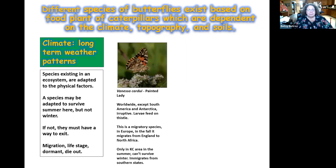So this is the painted lady. This has a huge distribution. It's here in the Kansas City area, but it's only here in the summer. It's not adapted to winter. But it's interesting, it lives everywhere except South America, which is a pretty big place, and Antarctica, which of course, not much lives there anyway. But some years you'll have eruptive years, which is there's just been a lot growing in the South and they start moving north and you just get a lot. But they do reproduce here. The caterpillars eat thistles and reproduce. But they only survive summer. So they immigrate out of here to the summer southern states, but they don't have a full migration.